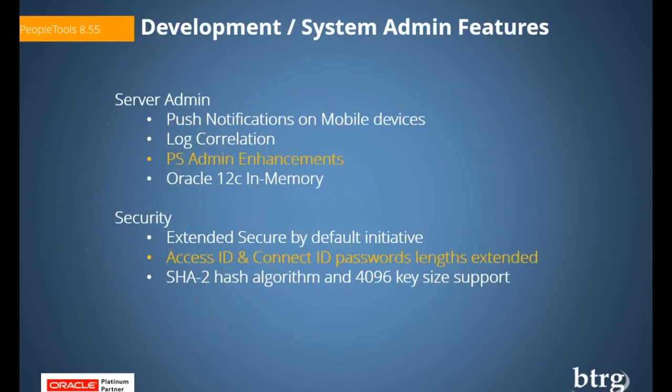For developers and sysadmins, 8.55 is loaded with features and enhancements. For the server admin, we can now configure push notifications on mobile devices. Push notifications were delivered in 8.54 for desktops, and now we can support mobile devices as well.